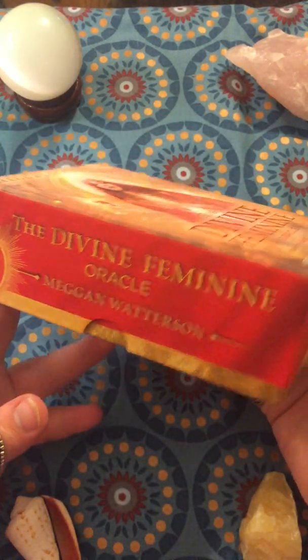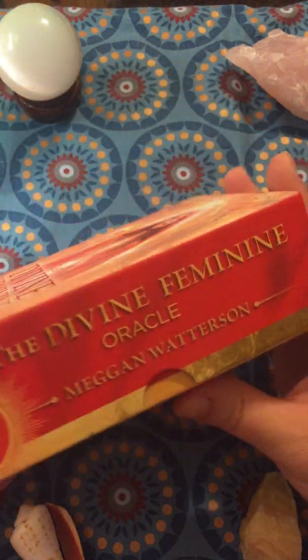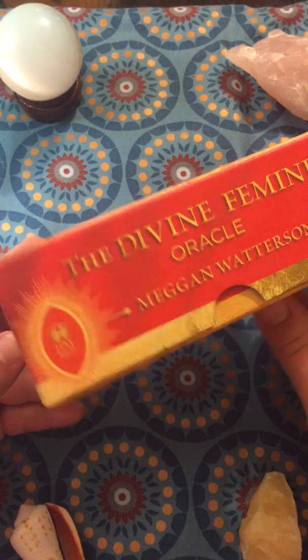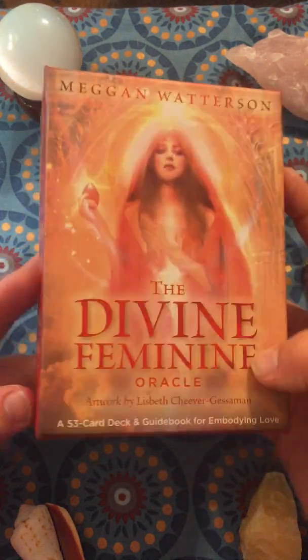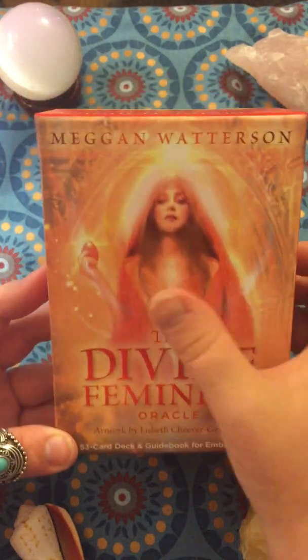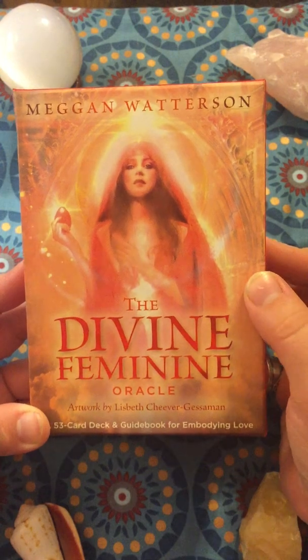I really love the box. I love the colors. It's got this dark royal red with gold, and I really love that. It's just a normal tarot box, nothing really special about it. It has Mary Magdalene on the front, which is one of the cards.